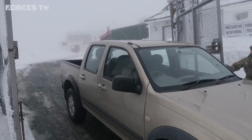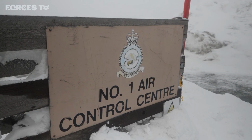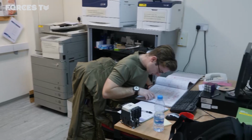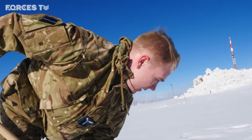But keeping this place open during the winter can be quite challenging. The roads up here are pretty treacherous and they've had a lot of snow in the past few days. Olympus is home to No. 1 Air Control Centre, an RAF unit that specialises in deployable air surveillance. For the airmen based up here, winters like this one can be pretty austere.